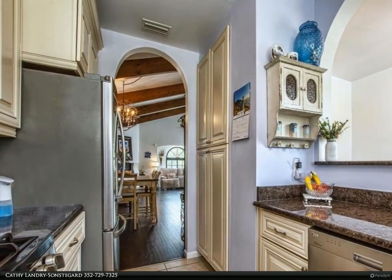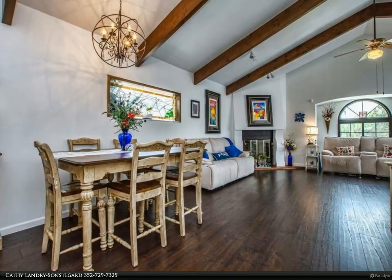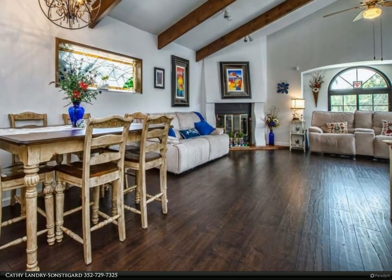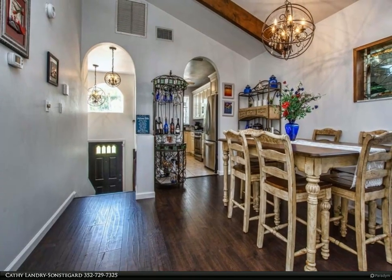With location, location, location, and plenty of charm, you are certain to love this home. It is truly a must-see. Call today to see this sweet home and make your dream of living in quaint Mount Dora a reality.